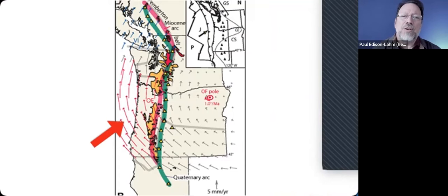So the ocean crust comes in at an angle to the North American continent, and it kind of torques the whole area. And what you're seeing, the big red arrow is the direction of the oceanic plate relative to the continent. The smaller arrows are GPS velocity vectors that indicate that the whole state of Oregon and also Washington has been rotating at the breathtaking rate of about 1 degree every million years.